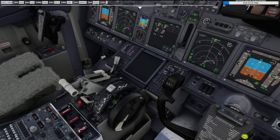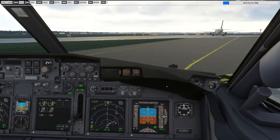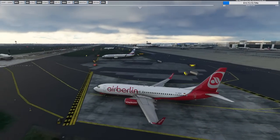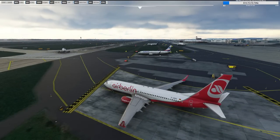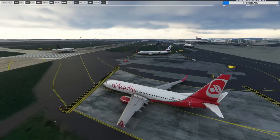Mike Tango, hold Mike 4. Negative, hold Tango 4. Okay, Tango 4, good. So, made it to the holding point. Might take a few minutes there. Okay, the runway is established for runway 25 now.